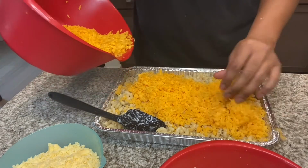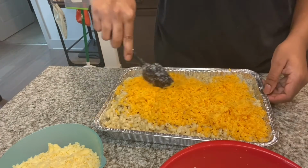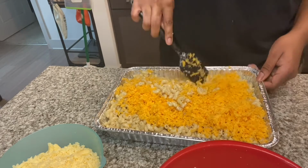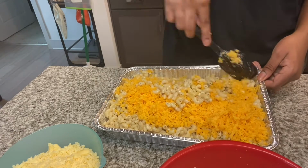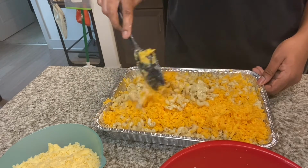Okay, y'all, I just want to preface that my man put a lot of cheese up in this mac and cheese, okay? So I don't want y'all to judge us. We really don't eat like this often. It was a special occasion, Thanksgiving. You're supposed to be a little gluttonous on Thanksgiving, okay?